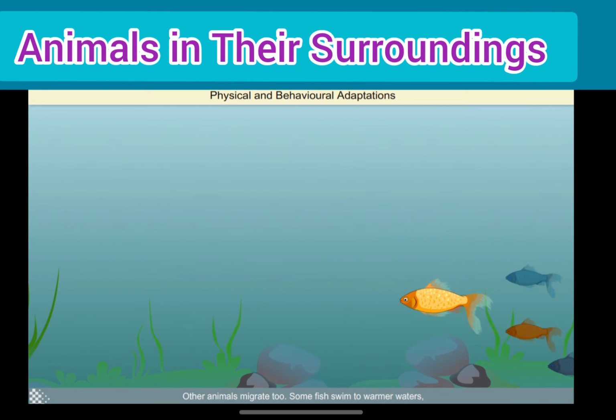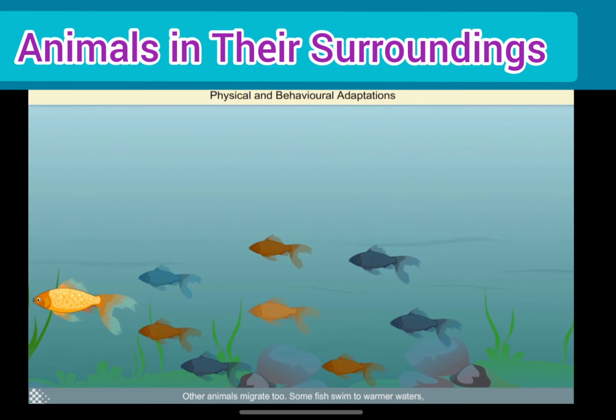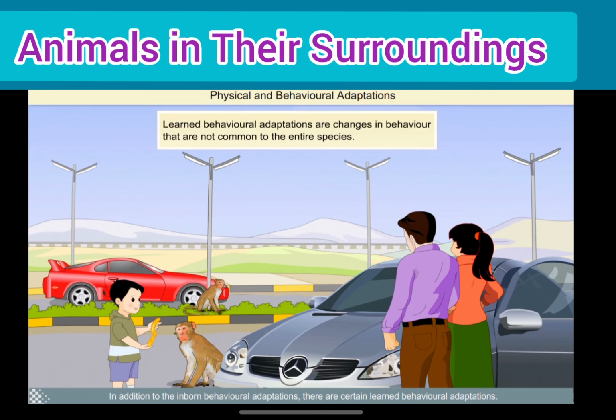Other animals migrate too. Some fish swim to warmer waters, earthworms move deep down into the earth, and butterflies fly to warmer places. In addition to the inborn behavioral adaptations, there are certain learned behavioral adaptations.